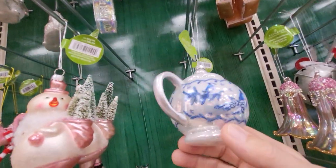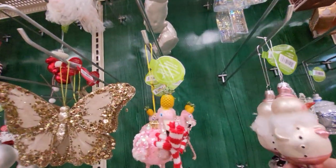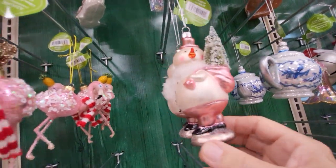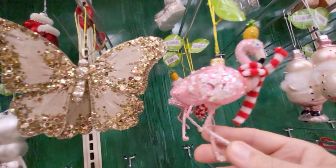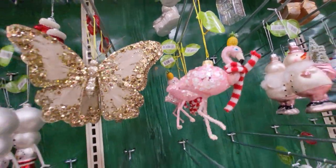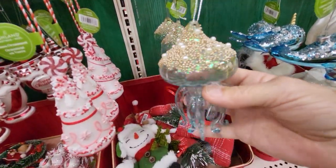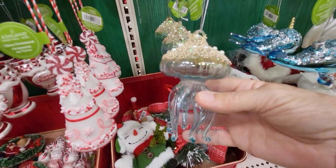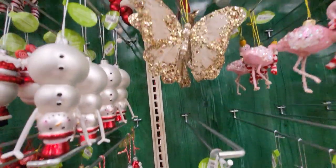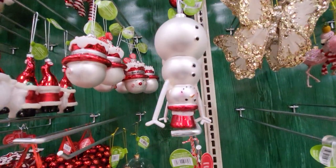This is the cutest little teapot. This one is $12.99. They have a snowman with trees. $12.99. This pink flamingo has pineapple on his head. That's cute. This is glass. I would break it. There's a jellyfish or a squid or something. Shells. A giant butterfly. There's a snowman upside down.